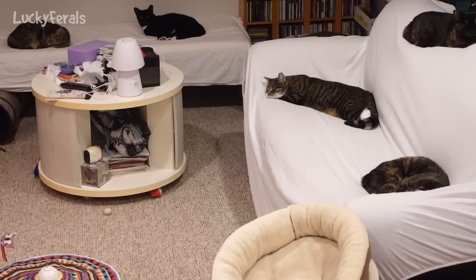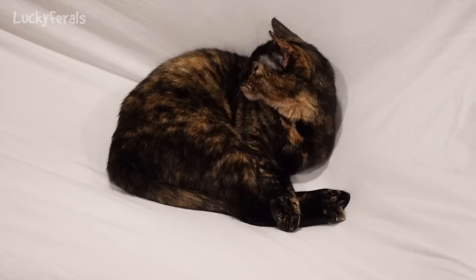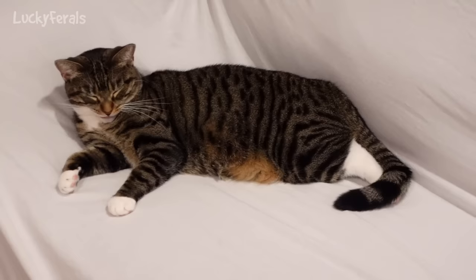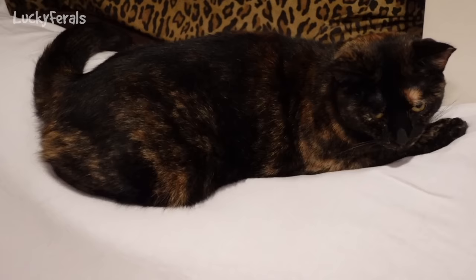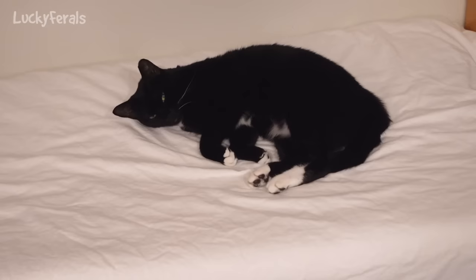It is 7 p.m. Look at these cats. There's like 5 cats, 3 on the sofa, 2 on the daybed. I don't know where the other 2 cats are. They're somewhere. Here's Ziggy. And here's Nancy. They love freshly laundered sheets. There's Goldie. There's Sammy. And there's little Eva, so it's all 5 girls.